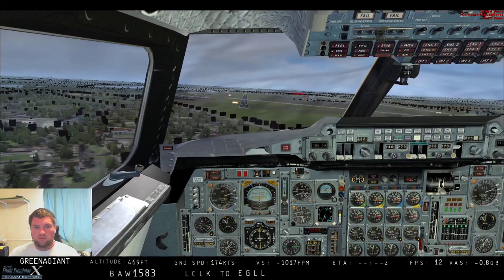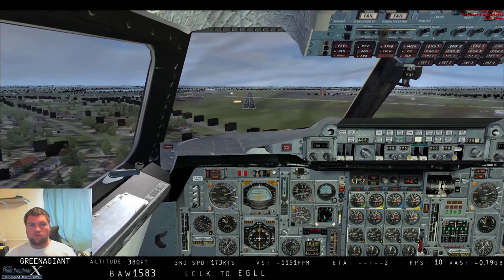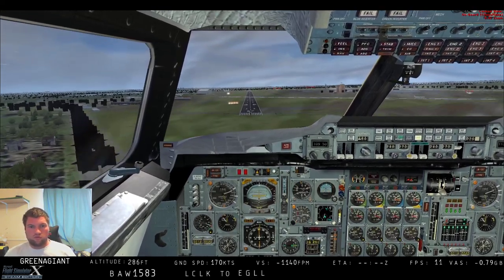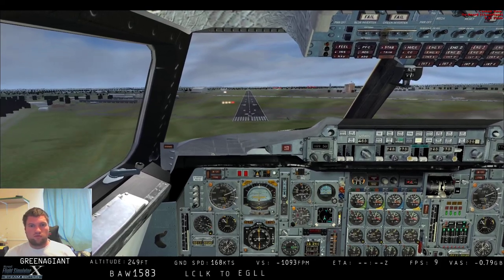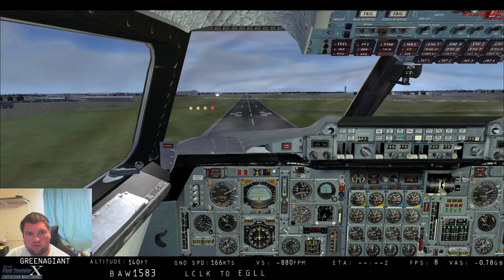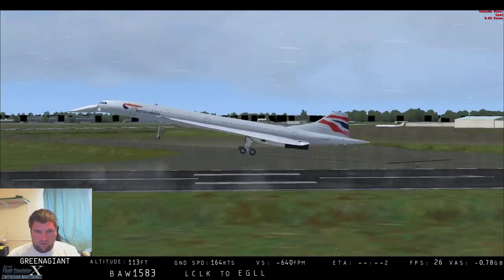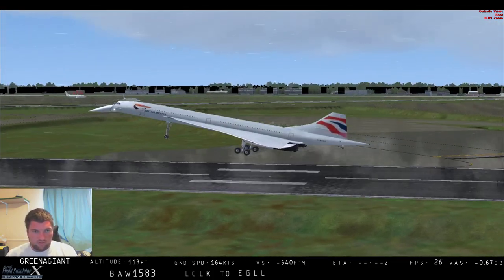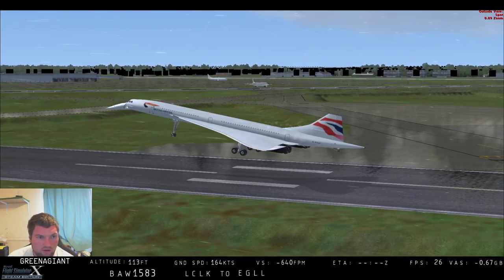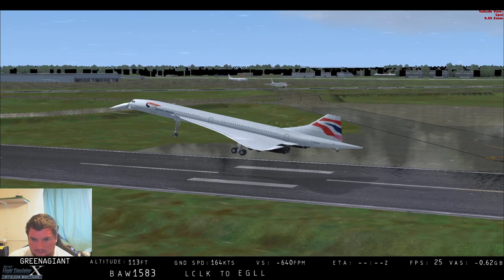400 feet. 300 feet. 200 feet. 100 feet. 100 to go. 50, 40, 30, 20. Right. So, we've actually got a bit of traffic in the background. So let me just quickly do a print screen on there. Save.